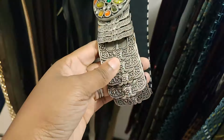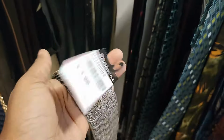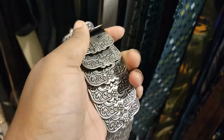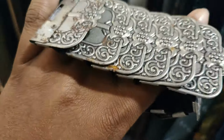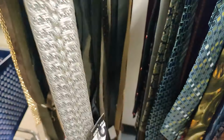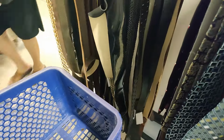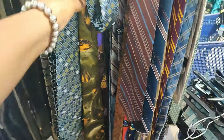This is a belt that caught my attention. The buckle, sis, the buckle is just fabulous, and you'll see me trying this on later. Yeah, I saw a few rusting, but you know, always put it in your baggie and you can try anything later. This belt, and they had a few cool belts.